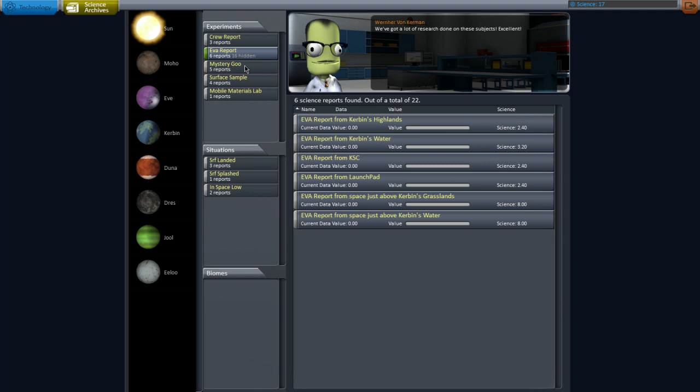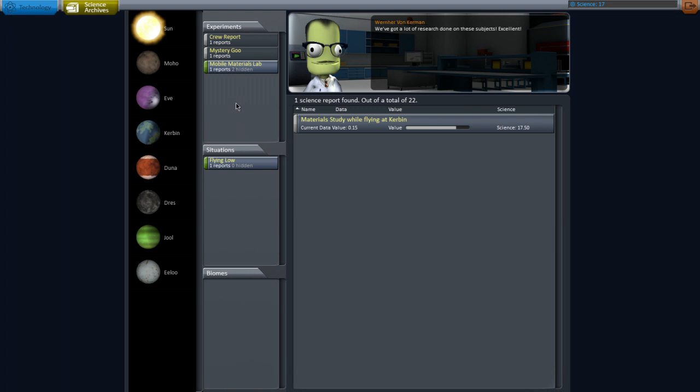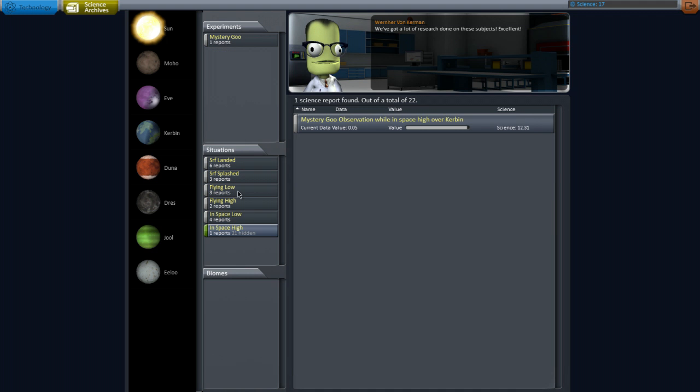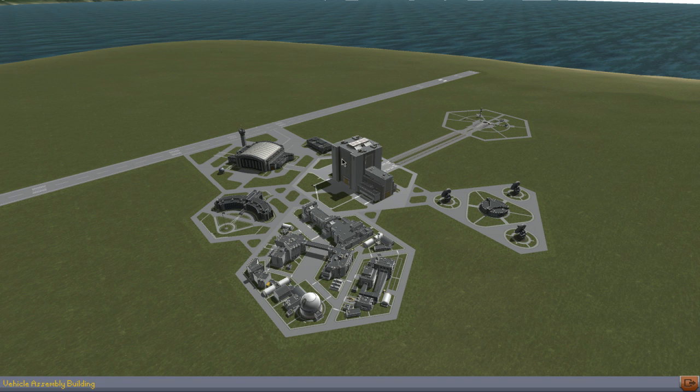Do crew and EVA reports... Are there any? Okay, so what we are just looking at is essentially the exact same thing. Oh, hey. Man, there's a whole lot of little hidden menus in here. And see, it actually tells us we are missing a few EVAs here. That's the extravehicular activity. I remember! With Werner von Kerman. We've got a lot of research done on these subjects. Excellent. So there are 3 hidden EVA reports, 3 hidden surface samples. I am assuming that those are going to be the same thing. I think I'm going to try to do one of those today.